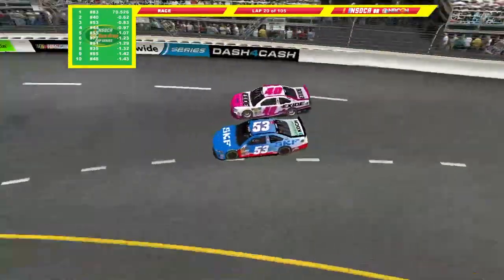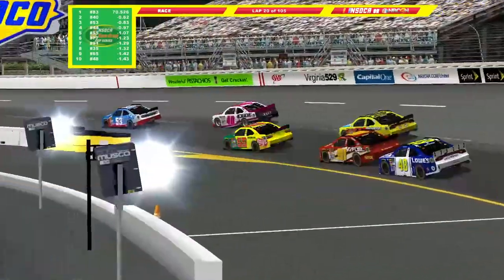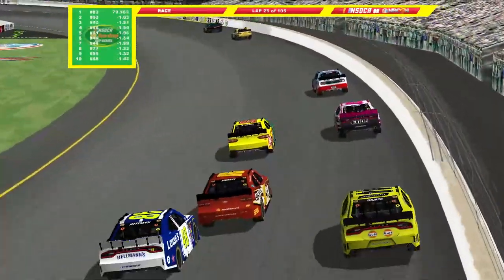And Gibson now looking to that second position, going to fly past Foster. That's for that second spot, and here comes Gibson. Now Morris in that 55, looking to the inside on Foster. That's for that third position.